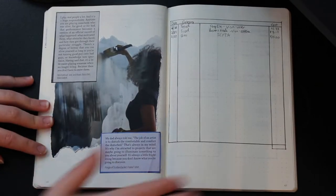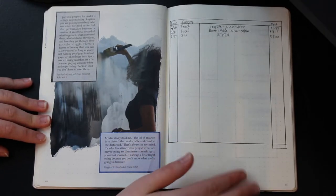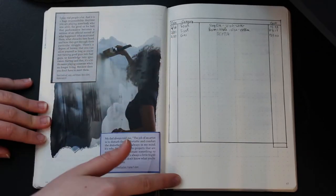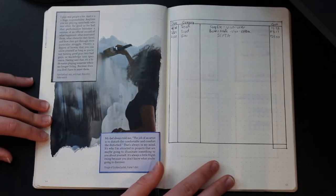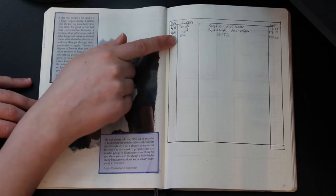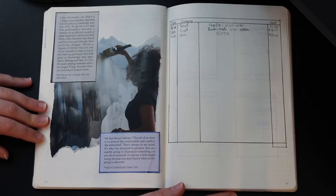The next page I have is a new thing I'm trying called my expense tracker. A lot of people use these. I don't spend a lot of money ever, which is why there's only 3 entries, but I thought it'd be an interesting way just to see how much money I spend and on what in a month. So far I have 2 food entries and 1 entry for gas, which honestly seems a lot like how I am as a person, so I'm not surprised.